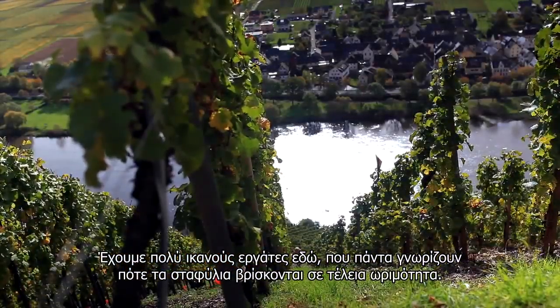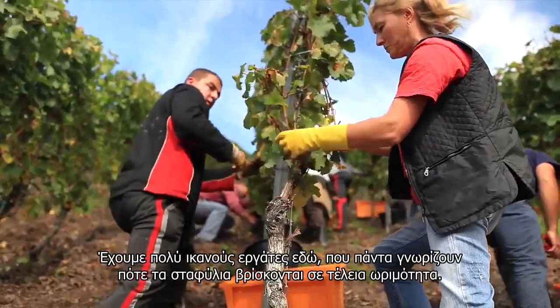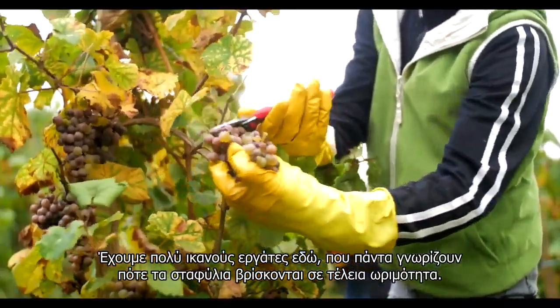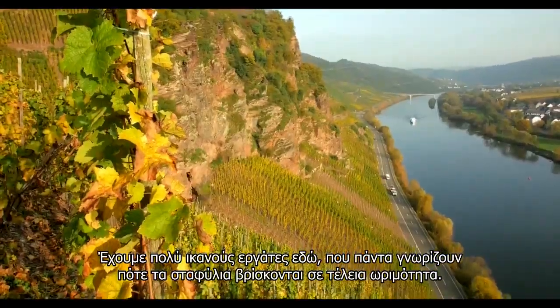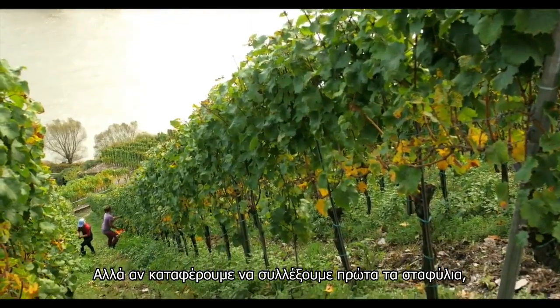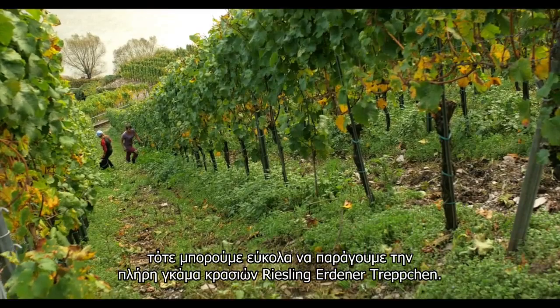If we wait too long, the fruit falls on the ground and then the wild boar eat it all. We have some very clever wild boars around here who always seem to know exactly when the fruit is perfect ripeness. But if we manage to get the fruit first, then we can usually produce the complete range of Riesling styles here in the Erdener Treppchen Vineyard.